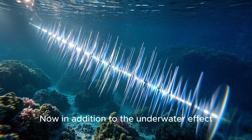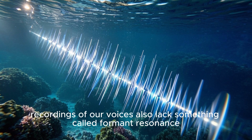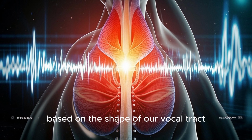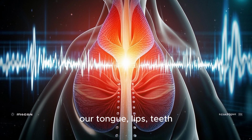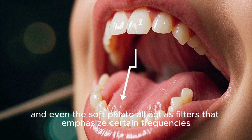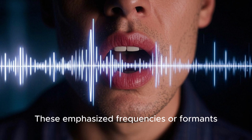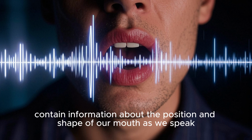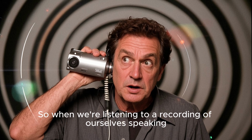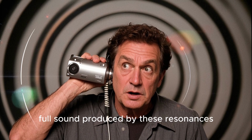Now, in addition to the underwater effect, recordings of our voices also lack something called formant resonance. This is the amplification of certain frequencies of our voices based on the shape of our vocal tract. Our tongue, lips, teeth, and even the soft palate all act as filters that emphasize certain frequencies. These emphasized frequencies, or formants, contain information about the position and shape of our mouth as we speak. So when we're listening to a recording of ourselves speaking, we miss out on the rich, full sound produced by these resonances.